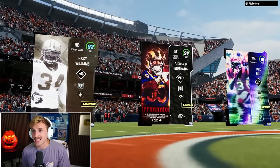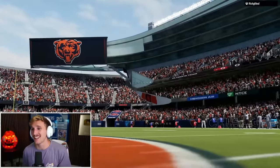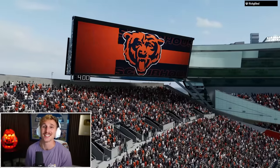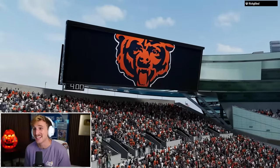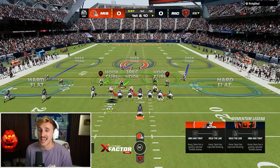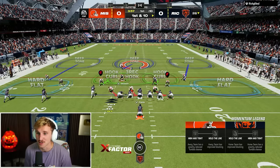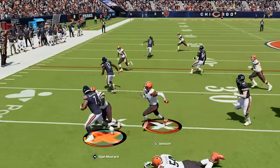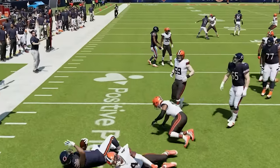Let's get it. Ricky, Aaron Donald, Tank Dell. What do you got? PS2, 93 overall. Bijan and Aaron Donald. Let's go, baby. First and 10. So Eddie Jackson is in the middle of this formation, and I've got mid-zone KO on him. So this is pretty nice. Hey, let's go. Nice work.